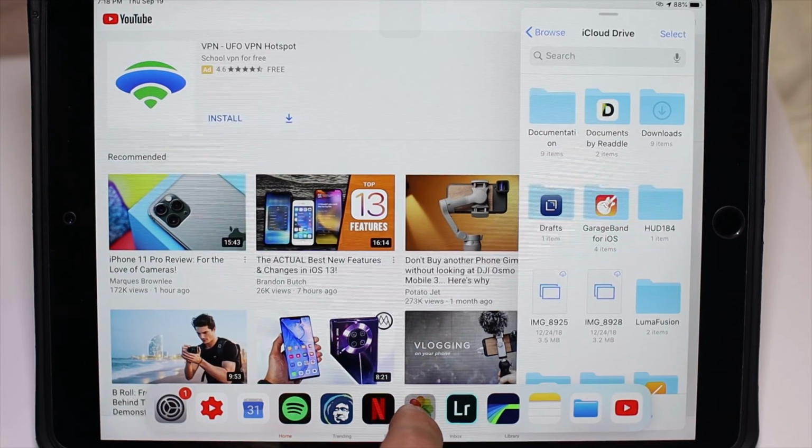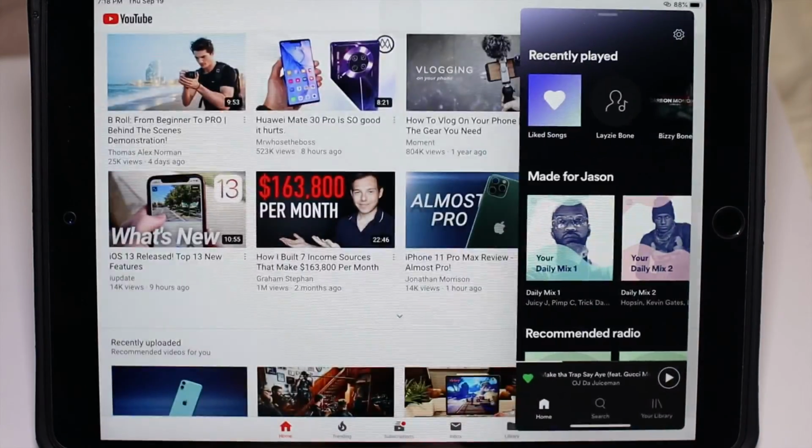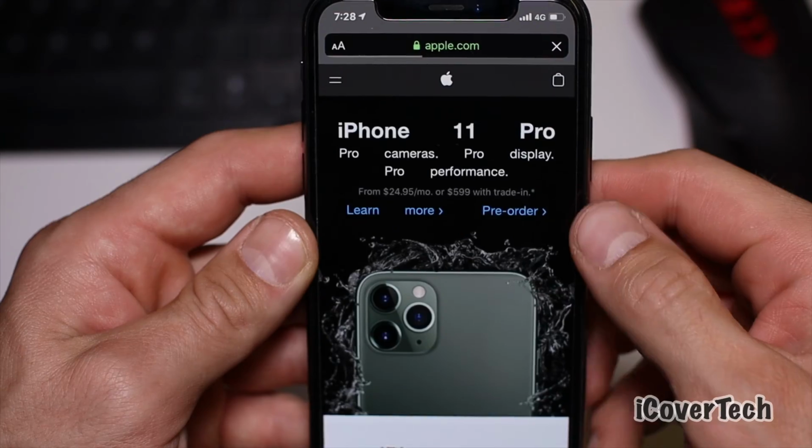Just swipe the bottom as you would on the iPhone 10 or 10s or your iPad Pro. Now from here, if you want to move it to split screen, you can just grab the top, slide it over to the edge, and you will be set.